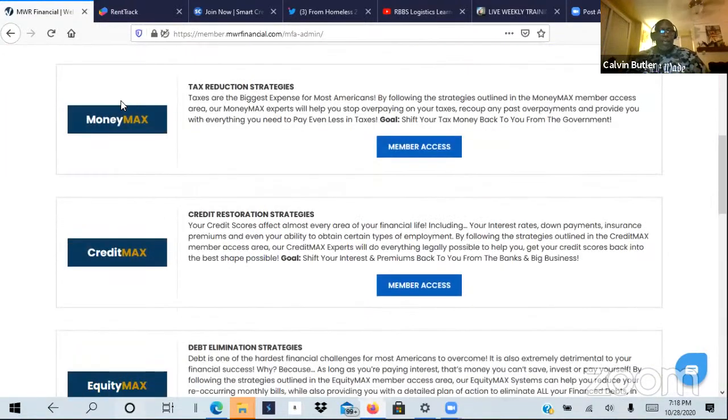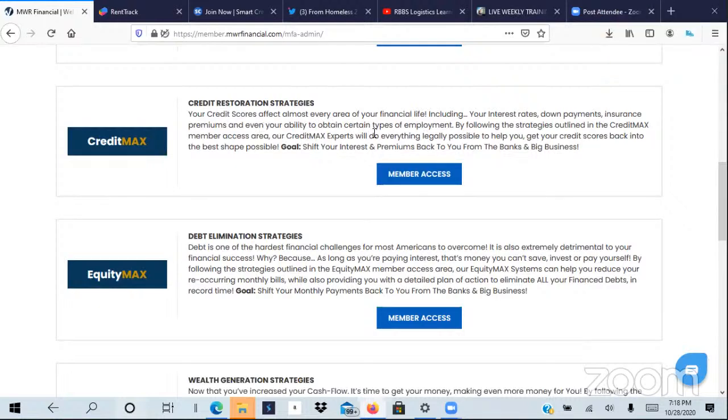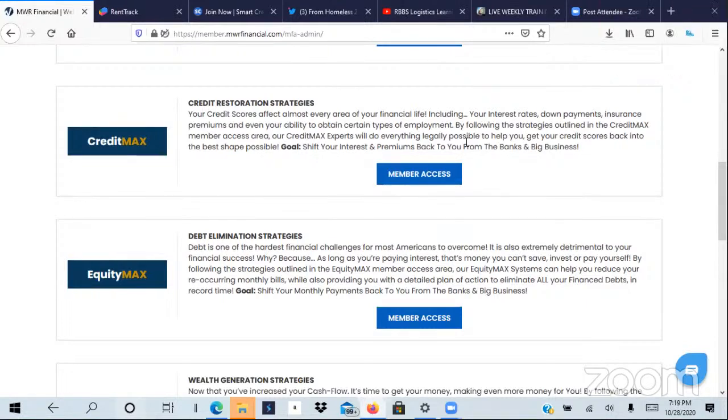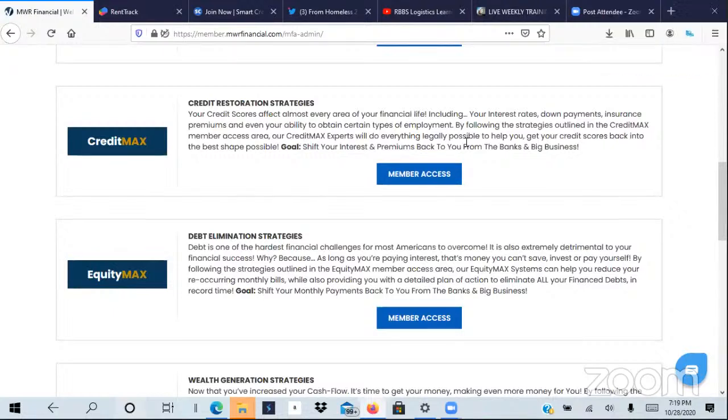When you get here, it tells you, if you read it, Money Max, Credit Max. Here we go. It says credit restoration strategies. Your credit scores affect almost every area of your financial life, including your interest rates, payments, insurance premiums, and even your ability to obtain certain types of employment. By following the strategies outlined in the Credit Max members access area, our Credit Max experts will do everything legally possible. That's what it said. Legally possible. They're not going to do illegal stuff.